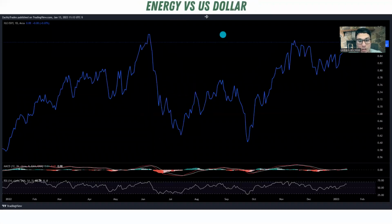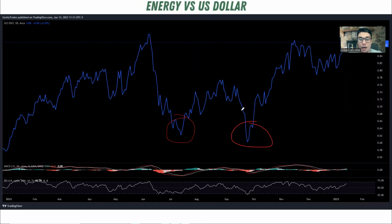This is energy versus the US dollar. Now, we did have some spikes in the US dollar, in DXY, this year. The US dollar did show lots of strength, and it's very well demonstrated on this chart. But overall, look at where we started in January and look at where we are now in the new January, in a clear uptrend.